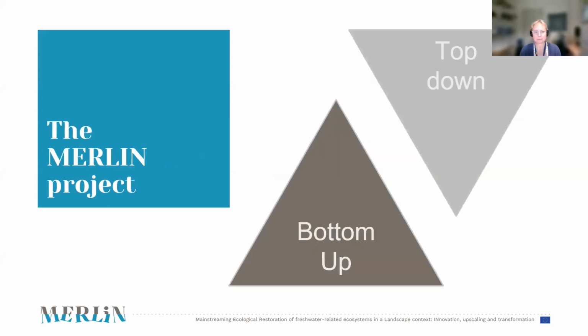Okay, so the MERLIN project is often presented by our coordinators from University of Duisburg-Essen as bringing together top-down approaches and bottom-up approaches. And I'm associated with, if you like, the top-down approach, where we're looking at institutions and governance mechanisms across the whole of Europe, working with member state or EU level networks and associations, how we can make changes. But most of MERLIN is really focused on bottom-up learning from individual places doing best practice in restoration.